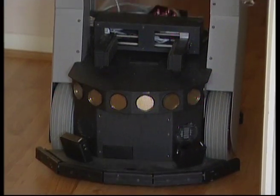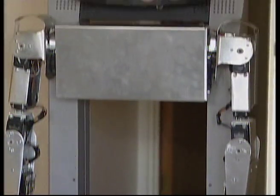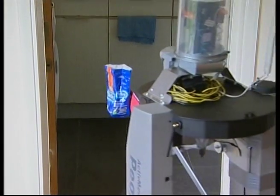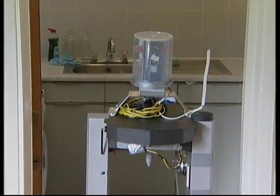Now these robots have moved from the laboratory to the real world. Scientists are hoping to find a use for them in people's homes. Let's just hope there's no exterminate.